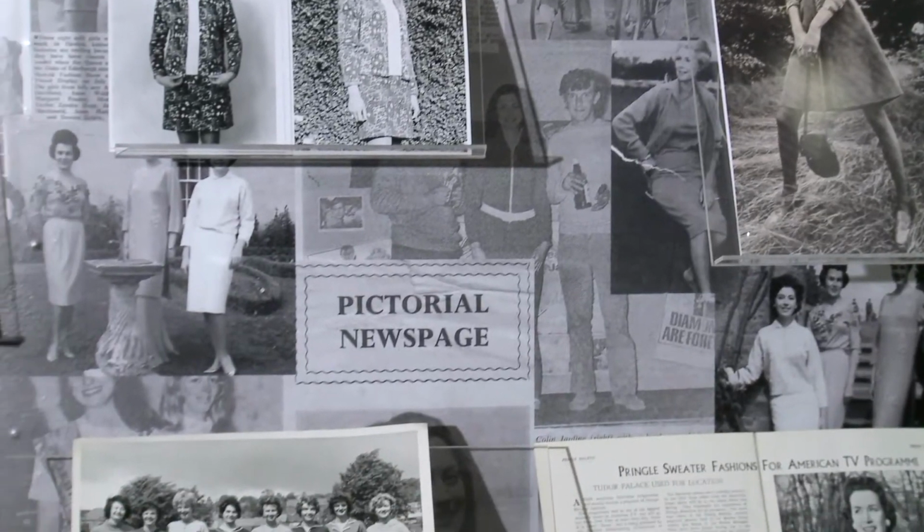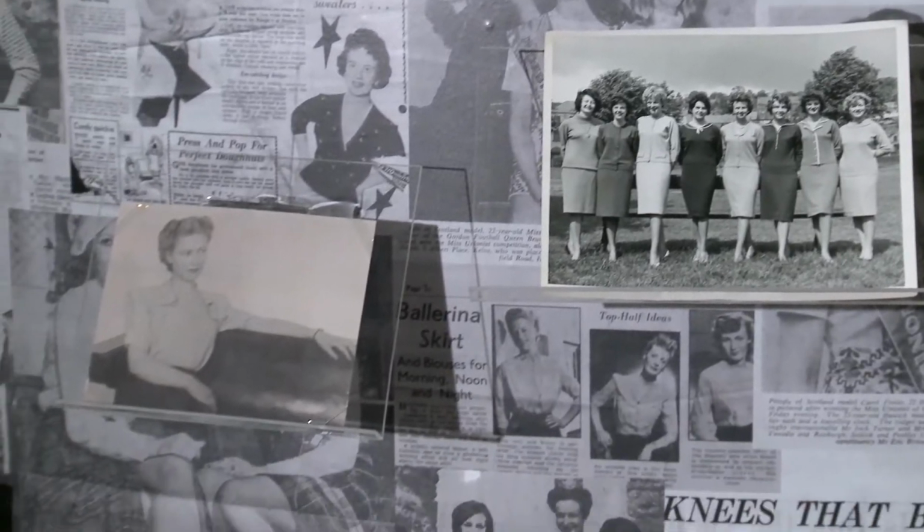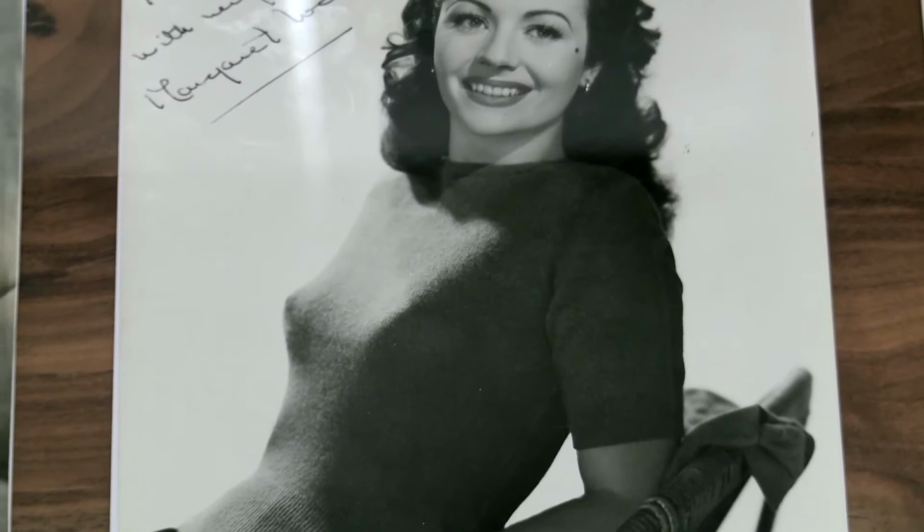The exhibition is called From Hawick to Hollywood, The Women Who Wore Pringle, and it explores Pringle through the glamour and elegance and luxury of the garment worn by women, both local and internationally famous.